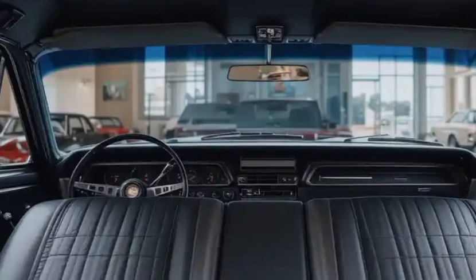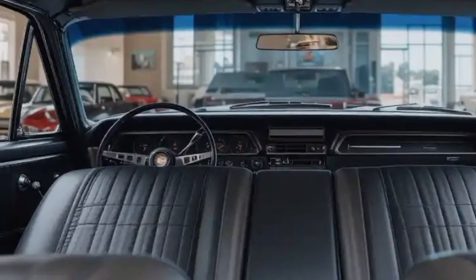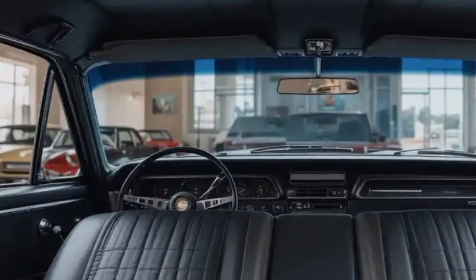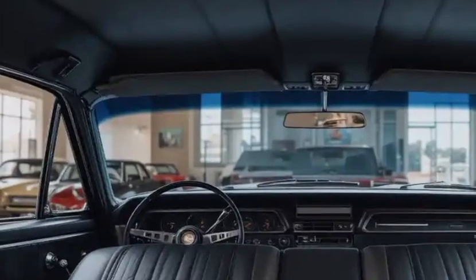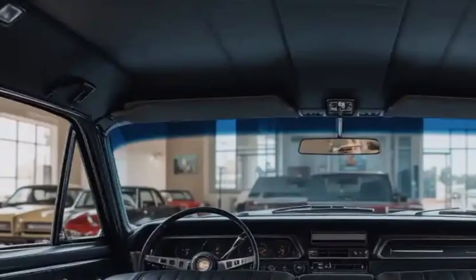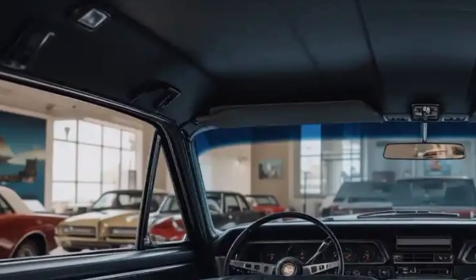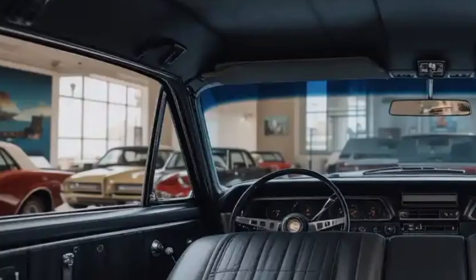Even the materials used, brushed metal accents, deep-set instrument clusters, and leather-style trim, gave the Banshee a refined yet aggressive character. While it was technically a concept, everything felt production-ready. This was a car Pontiac wanted to sell, not just show off.